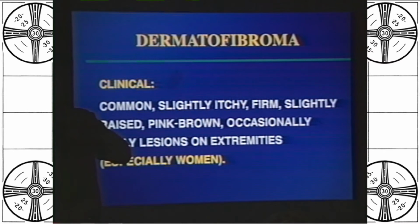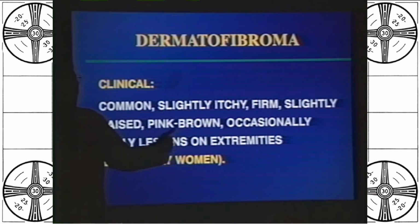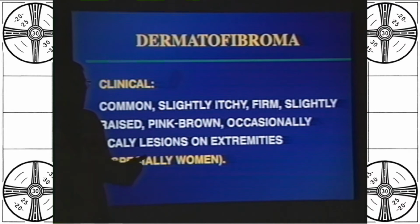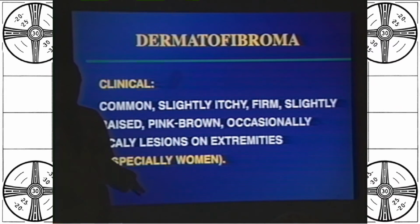The problem with them is they will sometimes convert from red to a brownish color. And as they go into brown, people get concerned that it has something to do with nevus cells or pigment change or melanoma or something. That's usually the biggest referral from a dermatofibroma: is this a melanoma? And there are some clinical features that you can use to distinguish these readily.